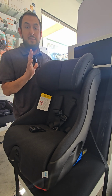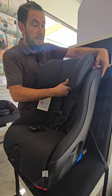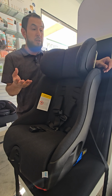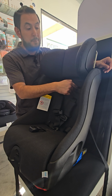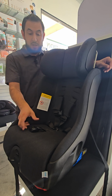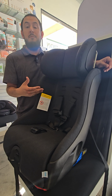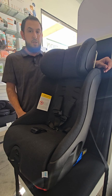The headrest is easy to adjust. Just like most vehicles, there's a button you're going to push, and that'll allow you to slide the headrest up higher. So as your child gets taller, you can make sure it's at the right position. There are also multiple height positions for the shoulder straps. So depending on the size of the child, you're going to make sure that it's at the right position. The crotch buckle has 4 different lengths to do. So that way, no matter what size your child is, it's always at a safe and comfortable position.